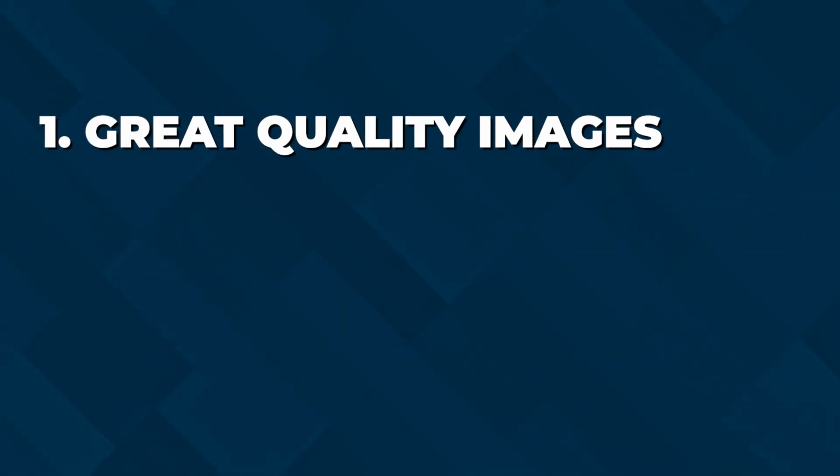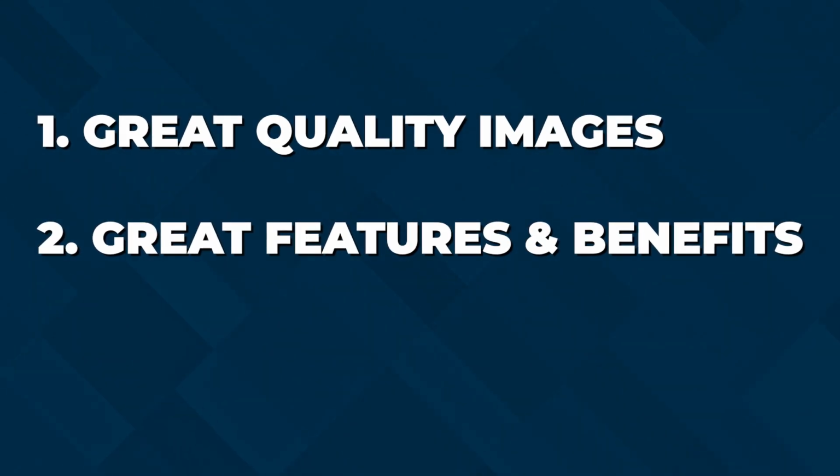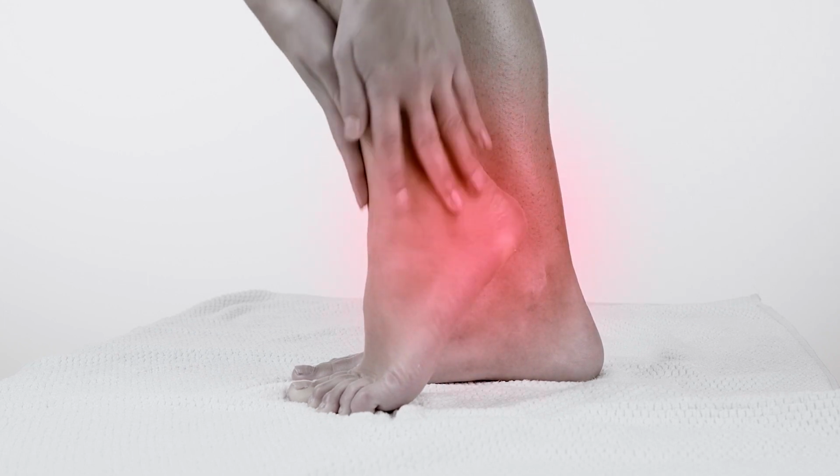So one, you want to have great quality images. You don't want to have bad quality images on your store. It's going to make your whole store look bad as a whole. Two, you want to have great features and benefits. This is going to convince your customer to buy from you, tell them how they need it now. And if you're pinpointing their pain points inside of your features and benefits, or inside of your description as a whole, you can really convince them to make that impulse purchase and get a sale right there.